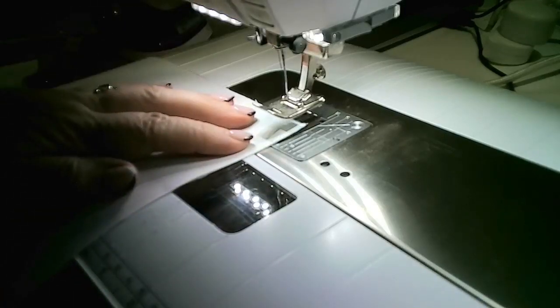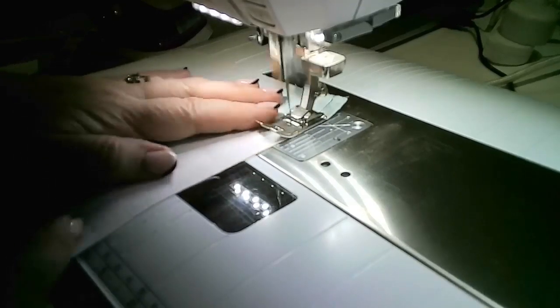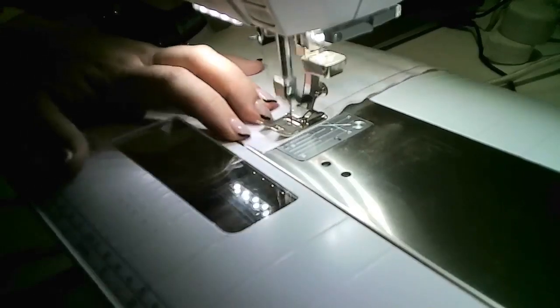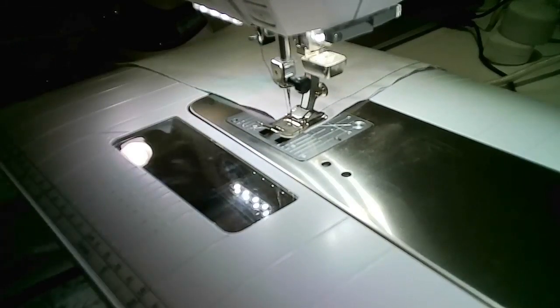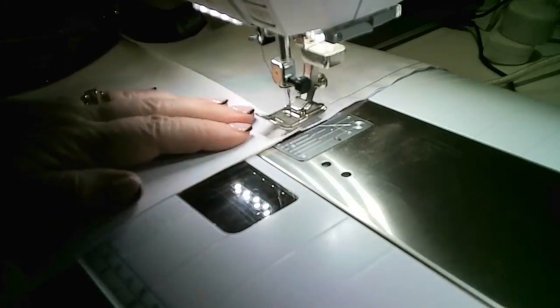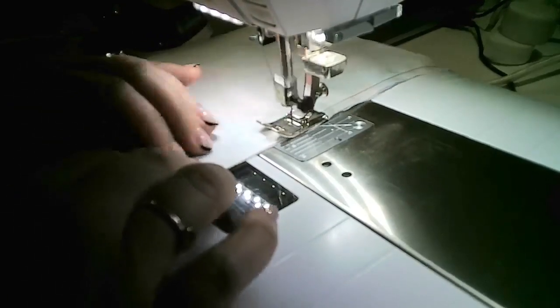There we go. So I'm not going to change thread. I'm just going to do it all on the same thread. You could if you wanted to, if you're using a particularly light fabric, which this is, but it'll be fine. All the way down that one.